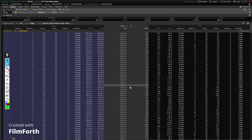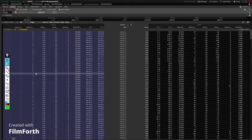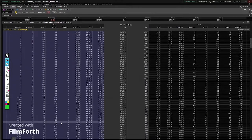The options chain on every platform is different. I love Thinkorswim's option chain. I think it's the easiest. I have mine set up with delta, theta, volume, probability in the money, open interest, and implied volatility. All right? The bid, the ask. Open interest is how many contracts are out there that haven't executed trades on each side. Volume is what's actually being traded right at the moment.